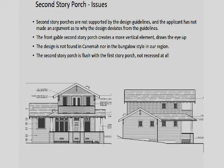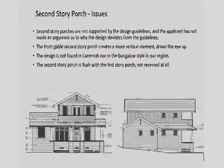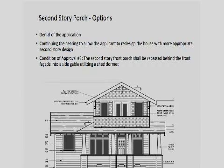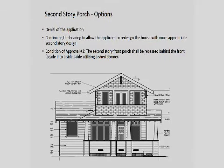The issues with the second story porch are not supported by the design guidelines. The front gable for the porch creates more of a vertical element and draws the eye up. A second-story porch on a bungalow is not found in Kanema or really in the region for bungalow styles, and it's flush with the first-story porch and not recessed at all, which draws the eye to it. So staff has suggested a few options because this doesn't meet the design guidelines and the applicant hasn't really provided an argument for why it should be approved.